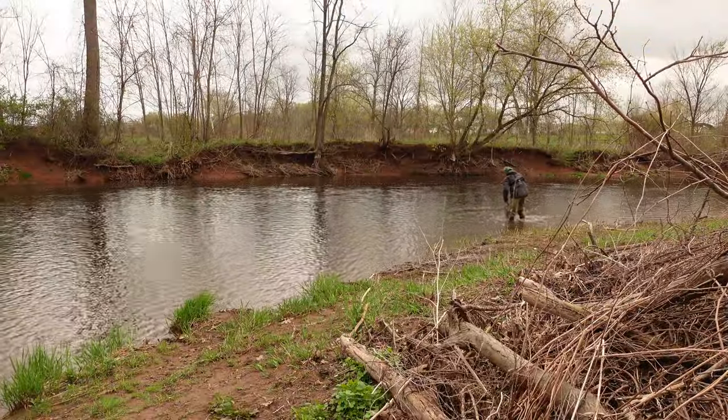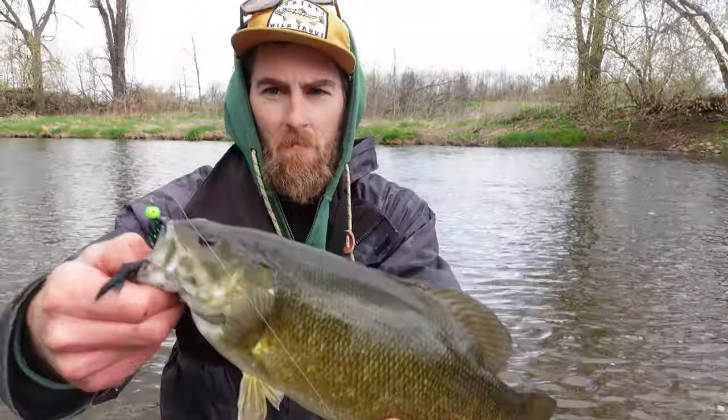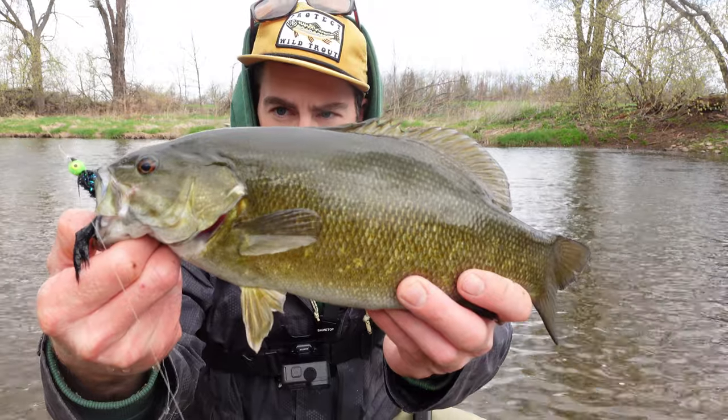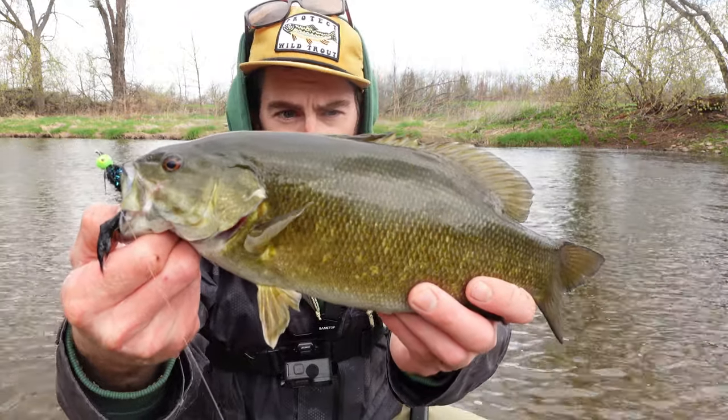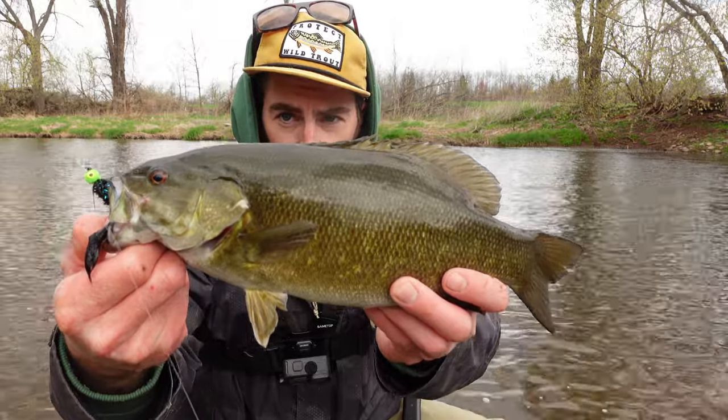Yes! And that's a pretty big fish right there. Ah, look at that freaking thing. That is a beautiful fish right there. I don't know, I'd say she's over 2 pounds, I don't know exactly how much, but that is a fat, healthy fish right there.